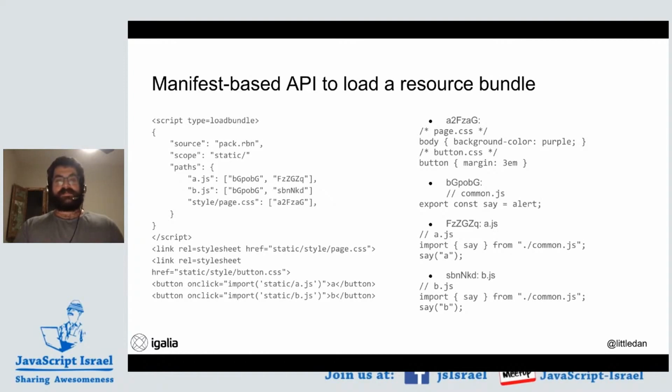So to load a resource bundle, I'm suggesting that we use a kind of manifest that would be generated by tools to map different resources to chunk IDs. And so when one of these URLs is loaded in the page, the browser knows, oh, this comes from a resource bundle, and I need to load those chunk IDs. So in this example, the manifest says that when I want to load this CSS file, it's in this chunk ID. And then when I want to import these things dynamically, well, I need those two different chunk IDs. And then these chunks on the server contain these different resources.